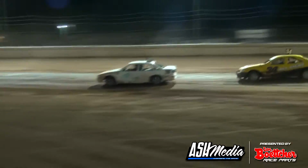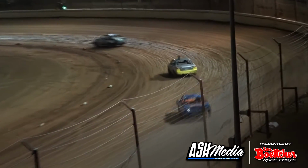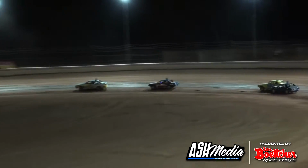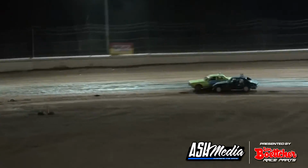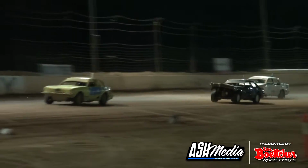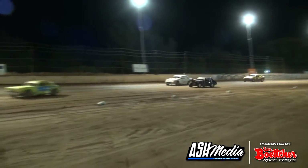2 laps to go. The white flag is out next lap around. It's Tim Green from Kalgoorlie, 2 laps away from being crowned the new Australian champion. He's well clear. Back then to McDermott, then back to Rose. 4th place is Hoskins. 5th place is up for dispute.